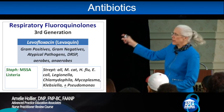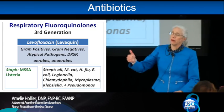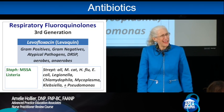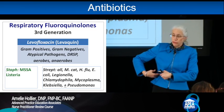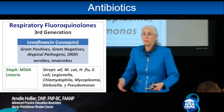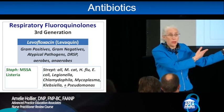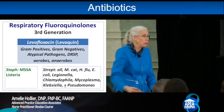So who do we give Levaquin to? We give Levaquin to people who cannot afford treatment failure. Like who's that? A little old lady with left lower lobe pneumonia, and if we don't cure it, she's going to end up tubed and on a vent. Hey, what about your oncology patients who are in the middle of a chemo round and they get septic? What do they get? They get admitted and they get what? Levaquin. Why? Because it's going to knock out those bugs, most bugs.